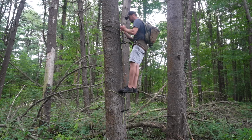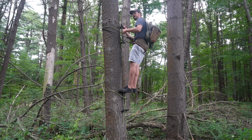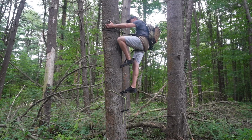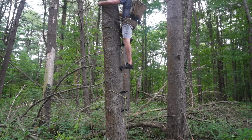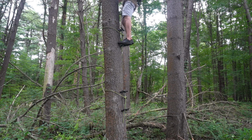I always think back to when I was a kid and I would put in the old screw-in tree steps without a lineman's belt and I'm gripping. Oh my gosh, what was I doing? Talk about sweating, I should have died at least 15 times.